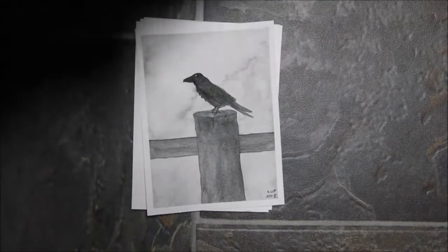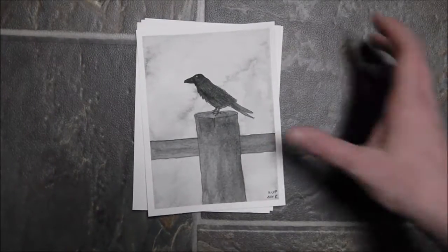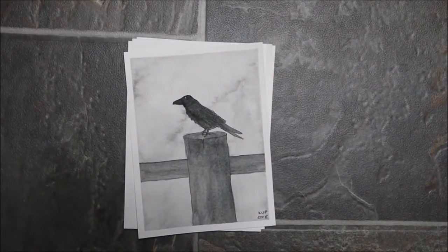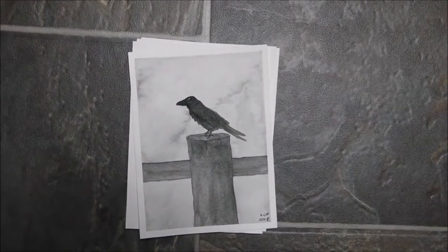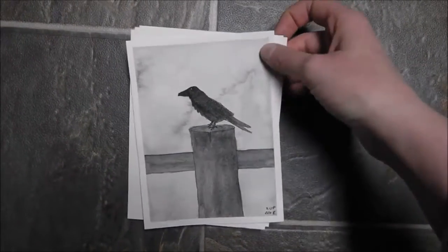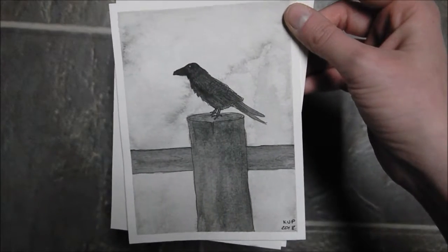This is number 28, Raven. I think he's pretty cute. I like the gray tones of the later ones that I did, here at the end of the challenge. I was trying to go with more monochrome color schemes. I like this guy. I think he's cute. I like the stump. I like the background.